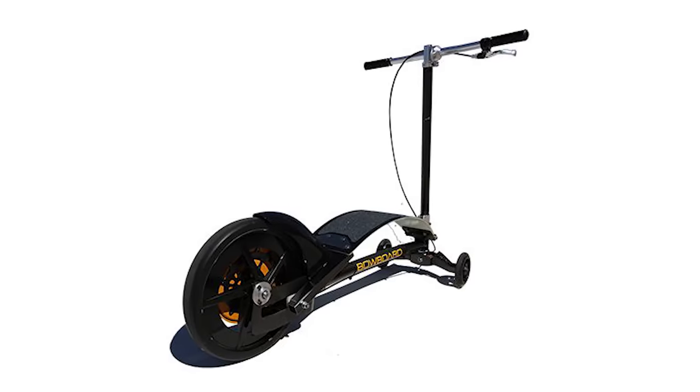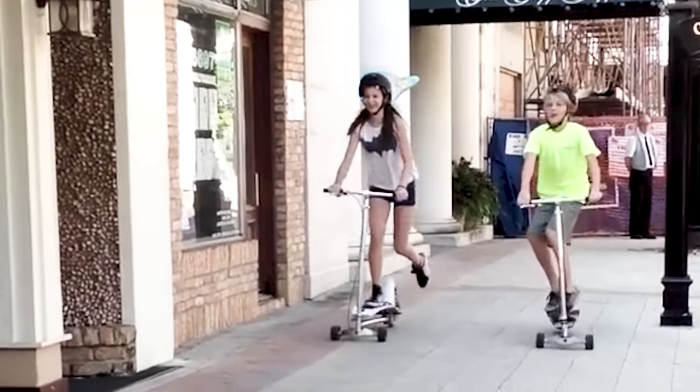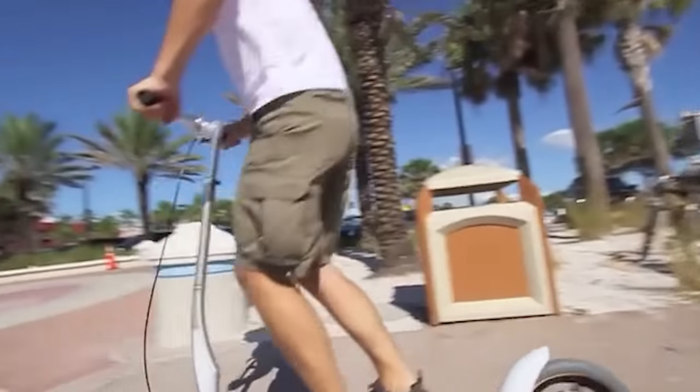Next up, we have the bow board. The bow board is similar to a scooter, except instead of just pushing with your foot, you can also bounce up and down to make it go forward. They tried to market it as a good way to exercise, as well as a mode of transportation, but realistically, there's much better and easier ways to do both of those things.